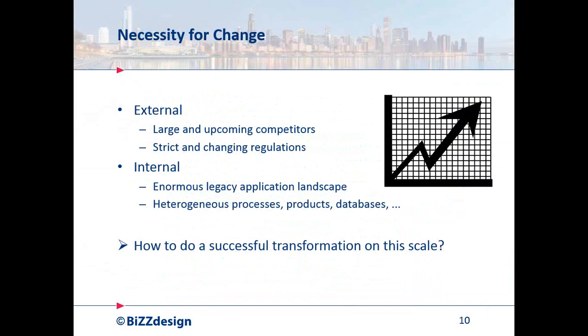On the other hand, the internal drivers are also very important. Like I said, they have this background in mergers and acquisitions, which resulted in a large legacy application landscape with lots of overlaps, with quite a number of heterogeneous processes and products and databases and all kinds of duplication across this landscape. So how do you do a transformation on this scale? On the one hand, all these external pressures, and on the other hand, the internal mess you need to clean up. And that's the situation they found themselves in.